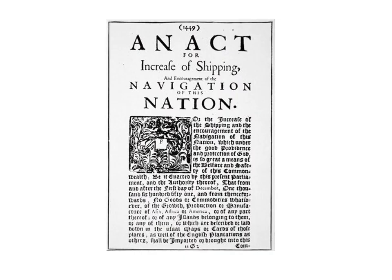Beginning in 1651, the British Parliament passed the first of what became known as the Navigation Acts, which required that only English-owned ships carry goods into England and that their colonies in North America could only export their tobacco, sugar, and other commodities to England. These policies were key to the system of mercantilism.